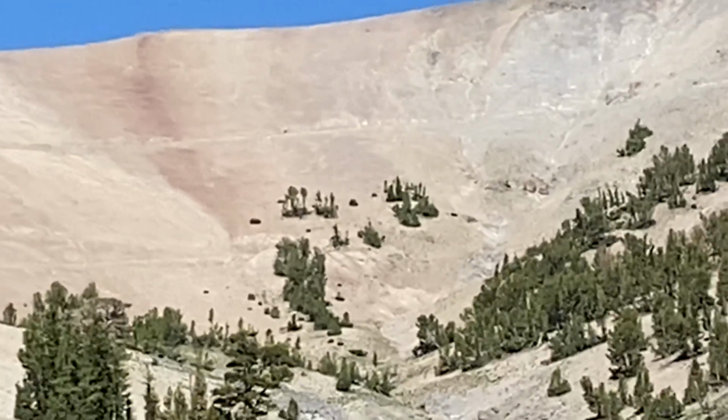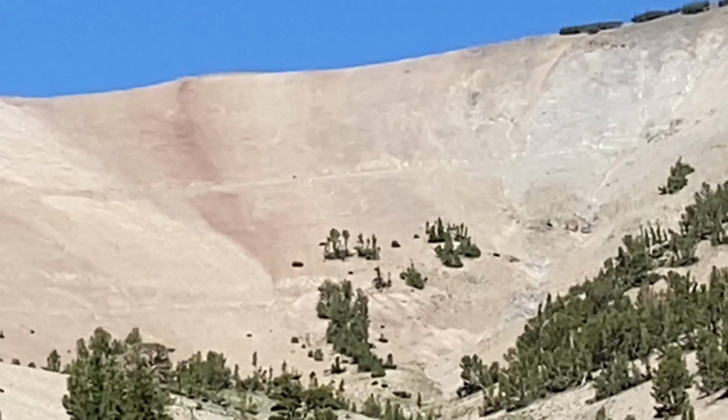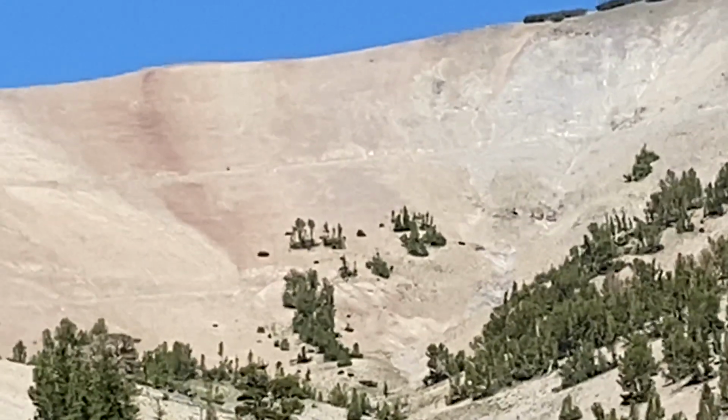Can you see that hiker? He's just going to be approaching that red streak down.